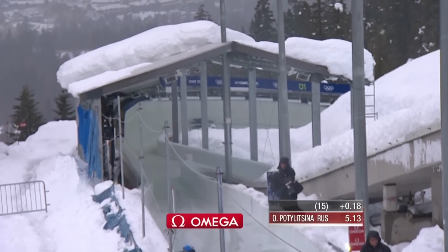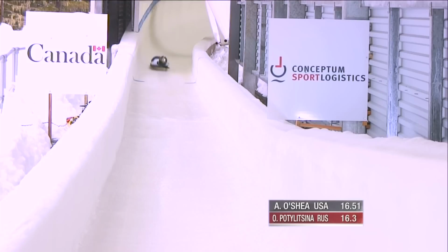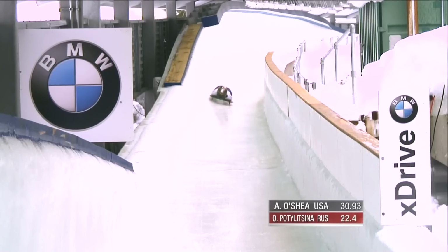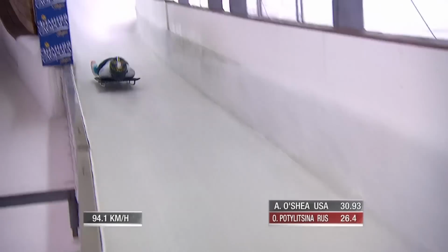Curve 1, and then you drop off like a 7-story building right there. From curve 1 to curve 3 right here. This is where you start to rock it on this track. And then into the section they call the wedge, by which time you're already doing nearly 60 miles an hour. It's just unbelievable. And now into the 6, Luder's Loop.